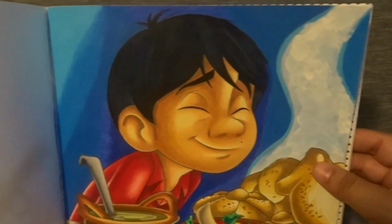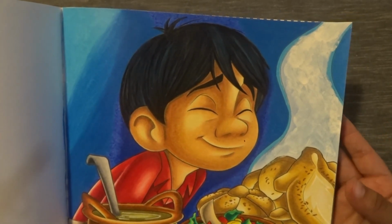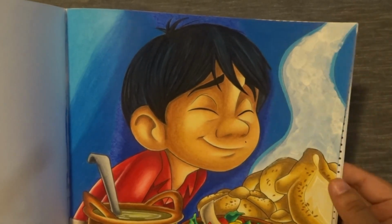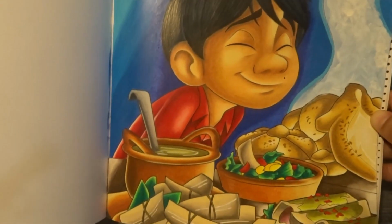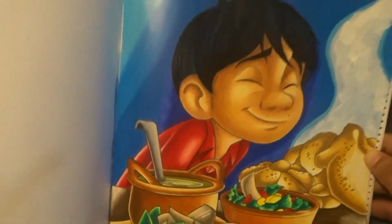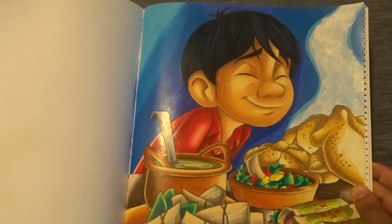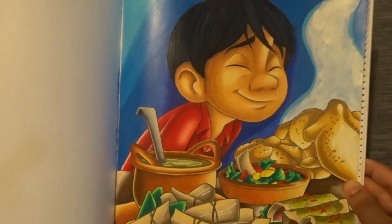And then to make this smoky effect, I just basically put a bunch of white gel pen right here and then smeared it with my finger so that it would get that effect. It was very simple to do, nothing hard, but yeah, I think this piece turned out okay. I just love the food mostly.